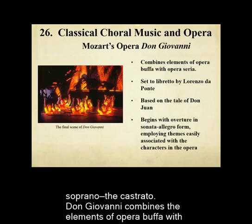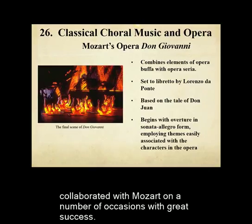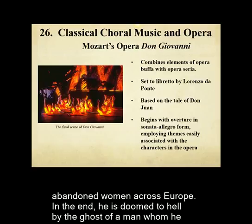Don Giovanni combines the elements of opera buffa with that of opera seria. The opera is set to a libretto by Lorenzo da Ponte, who had collaborated with Mozart on a number of occasions with great success. Don Giovanni recounts the story of Don Juan, an aristocratic, amoral womanizer who seduced and abandoned women across Europe. In the end, he is doomed to hell by the ghost of a man whom he has murdered.